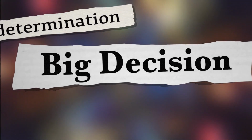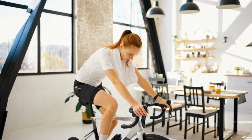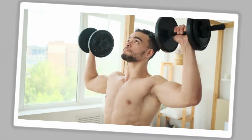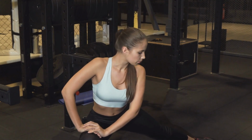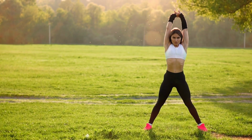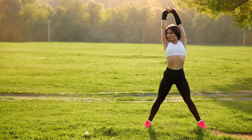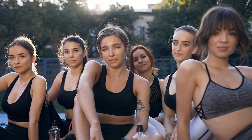Conclusion. So, what have we learned? To avoid common exercise mistakes: 1. Prioritize proper form in weightlifting, from warm-ups to controlled movements. 2. Balance cardio intensity and recovery while wearing the right gear. 3. Stretch and include mobility drills for flexibility and functional fitness. By fixing these mistakes, you'll not only see better results but also enjoy your workouts more.